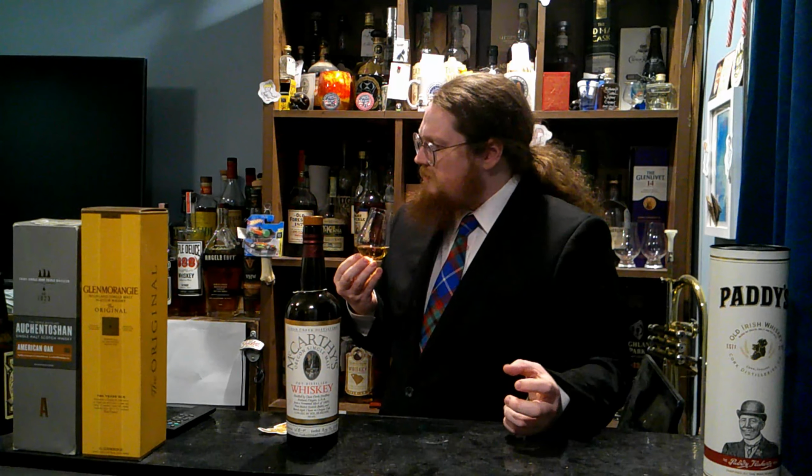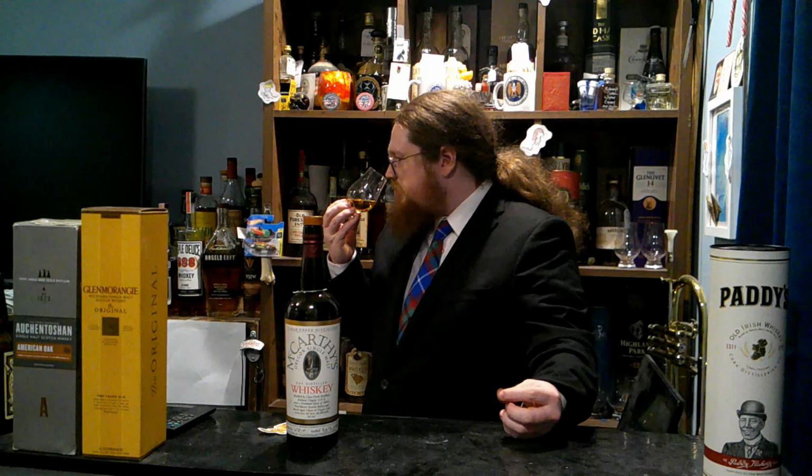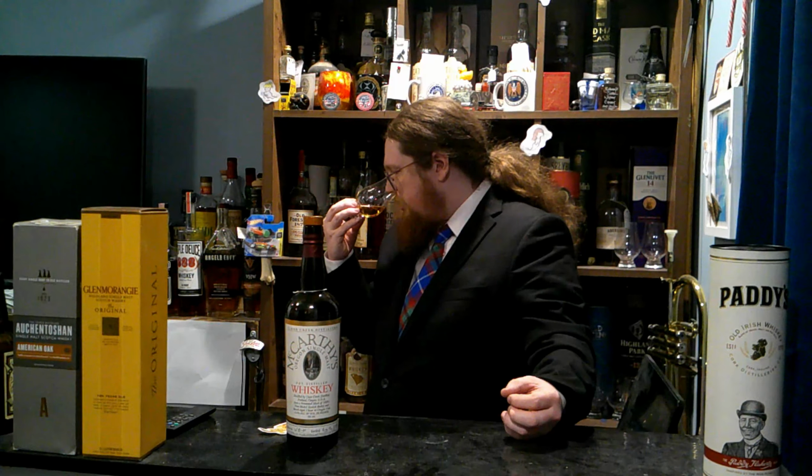Let's get into it. On the nose, there's that classic peat smoke, iodine, slight tarriness. But underneath it, there's a beautiful, rich vanilla and vanilla caramel, and maybe a little bit of zestiness to it, and of course that classic phenolic rubbery note that's in a lot of peated whiskey. Absolutely beautiful on the nose.